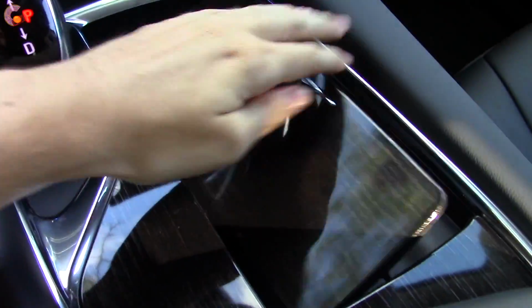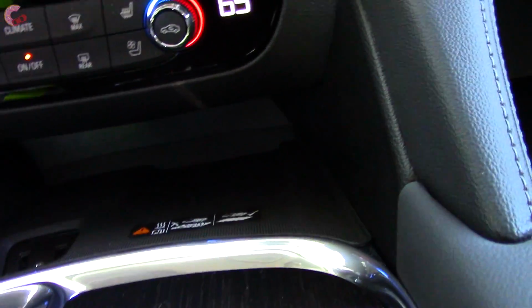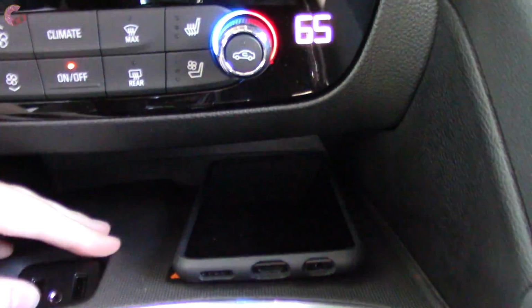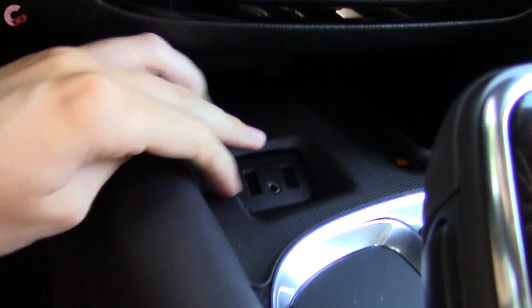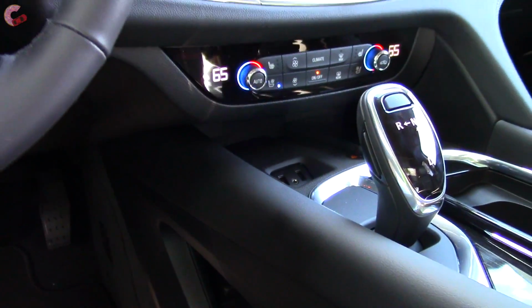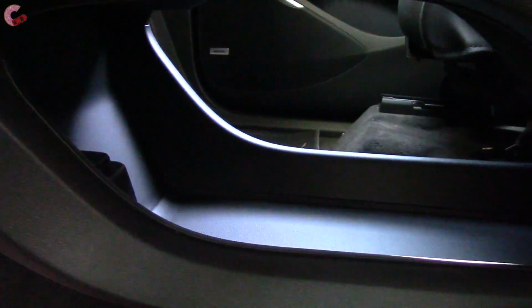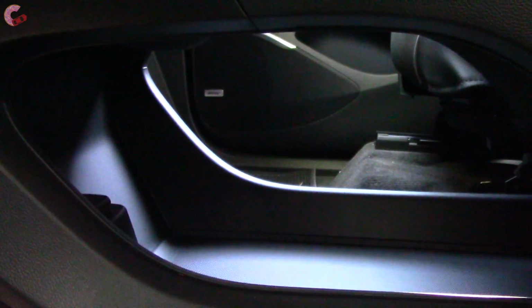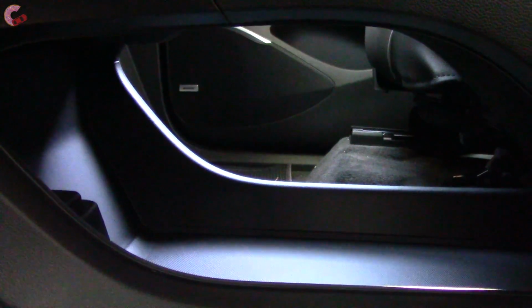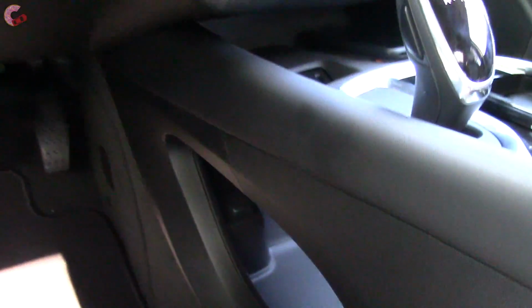Underneath the real mahogany wood, you do have more cup holders, and then you've got another area right through here which doubles as a wireless phone charger on the Avenir. If you don't have a compatible device, you do still have 2 USB ports and your aux jack. But the big difference between the Enclave and all of its rivals is this area down here. This huge pass-through gives you the ability to put just about anything, including like a diaper bag, your purse, anything like that. And there is also a 12-volt outlet down there as well. But this is a very versatile space.